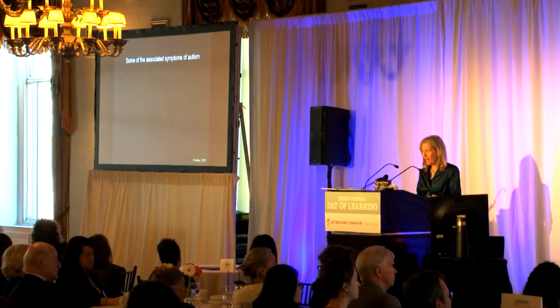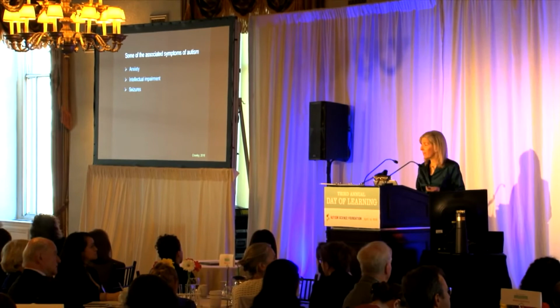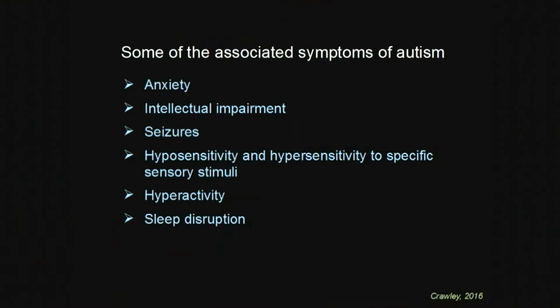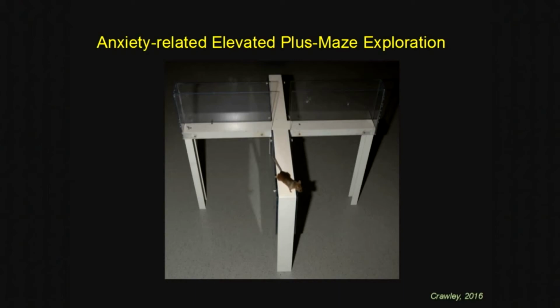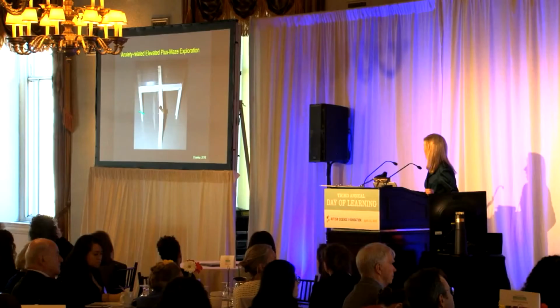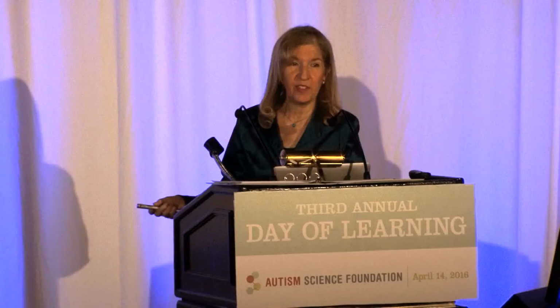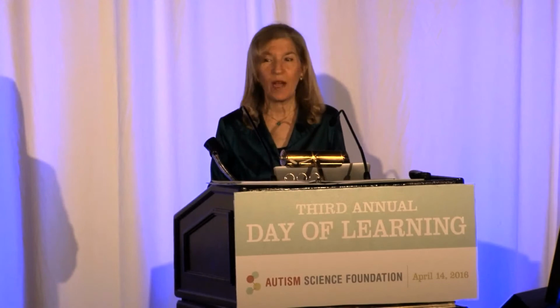Then there's these associated symptoms of autism that the families tell us are very important in terms of the quality of life. And we have behavioral assays in each of these cases to look at anxiety-related behaviors, cognitive skills, sleep disruption in mice. So for example, this is the anxiety-related test, in which the mouse is elevated about a meter above the ground, and can either spend time in the closed arms or in the open arms. You might think of this as the George Washington Bridge test for anxiety-related behaviors.